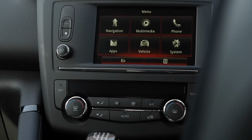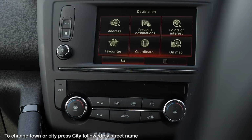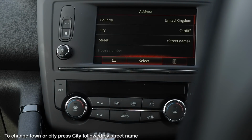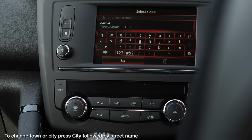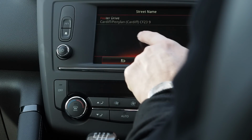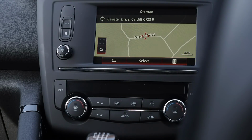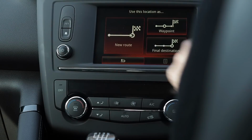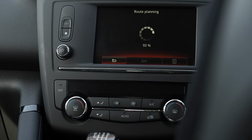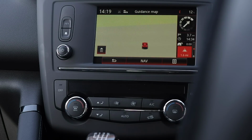The satellite navigation system is accessed by pressing here. Simply enter a street name or postcode, and the car will automatically list your destination. Then press go and then proceed to follow the voice-guided route set out by the car.